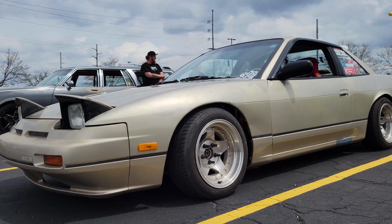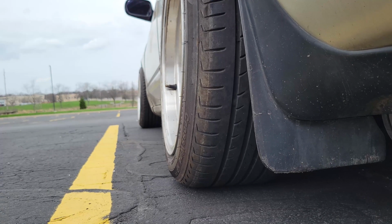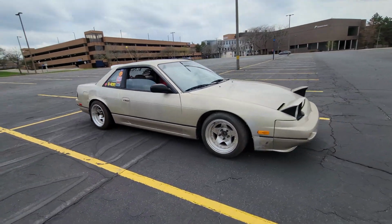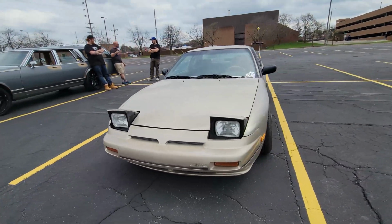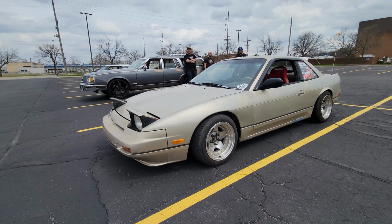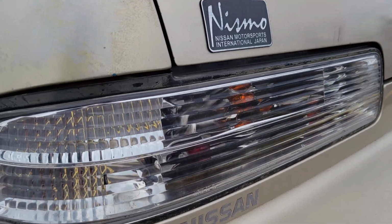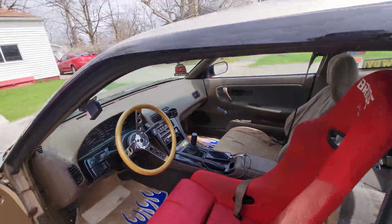So what we got right here is an S13. Tell me how you got into this chassis. How did you end up with this car? I really wanted a coupe. I wanted an OEM clean quarter, full interior coupe, and it was hard to find. I drove almost to West Virginia to get my car. It was about 5 hours each way, and I saved it from being scrapped. It was give or take a day's worth away from being scrapped.